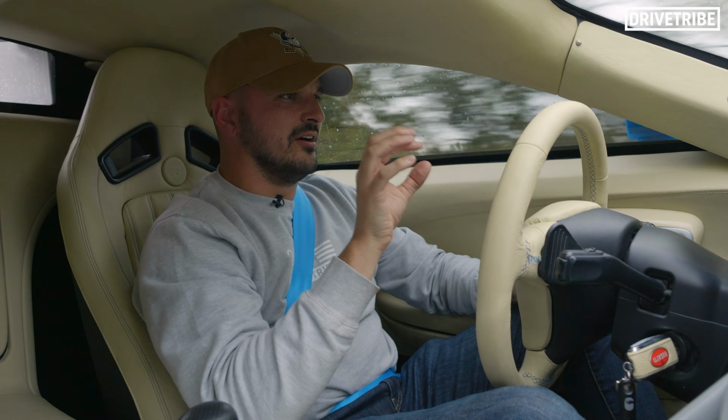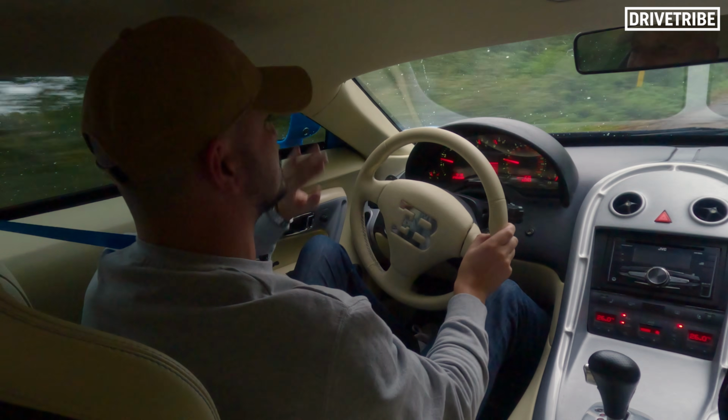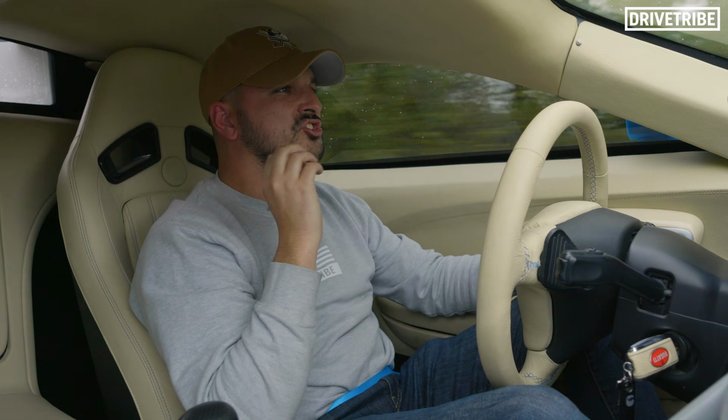One thing this car definitely could do with more of is sound deadening. I can hear everything going on, more so than in any other car I've driven, even something like a Morgan. We're going through some quite sizable puddles, and it honestly sounds like the water is just entering the cabin and sloshing about. It's so loud.